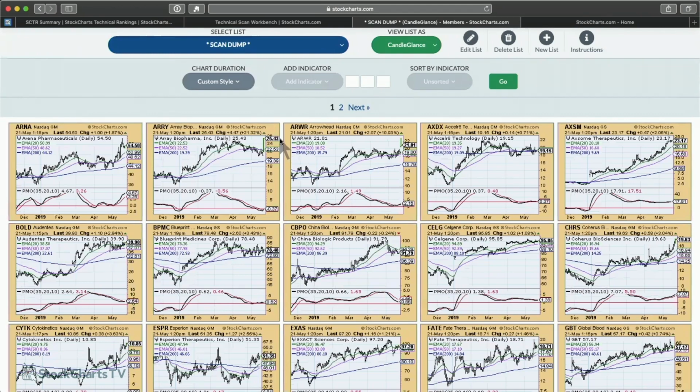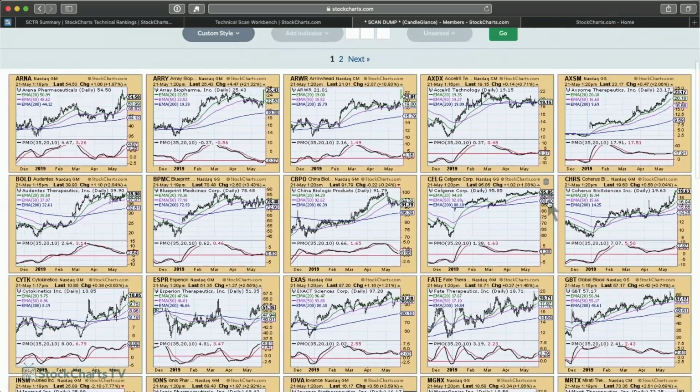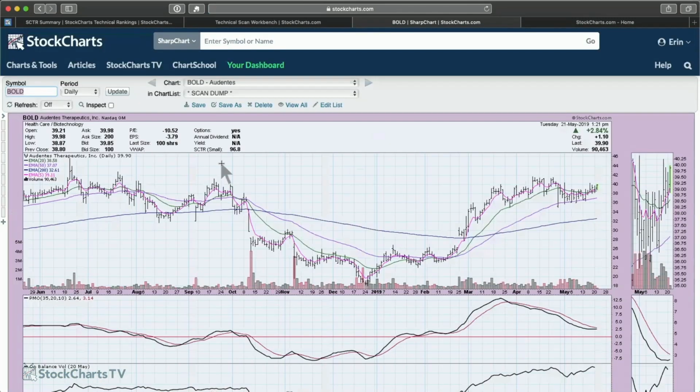All right, so, okay, that has a huge 21% gain. I don't want to look at any of these really with such high gains, because likely we're going to see a pullback when that happens. So let's see. This one has an interesting look, a little bit too parabolic for me, and in the biotech space, I would be worried about that. This looks interesting, and this is BOLD, B-O-L-D.